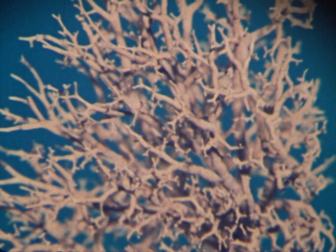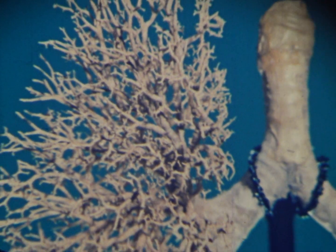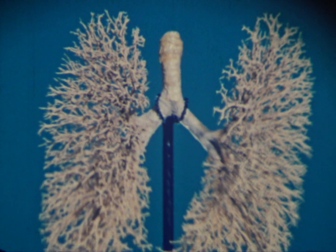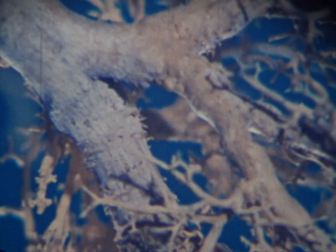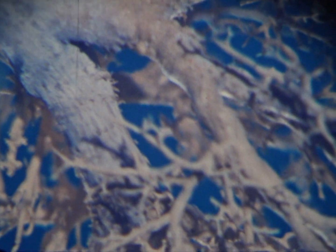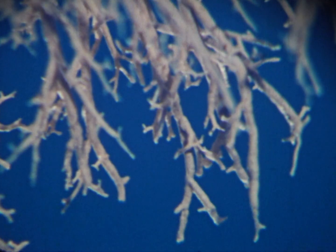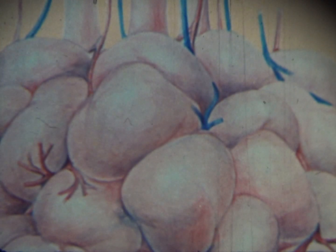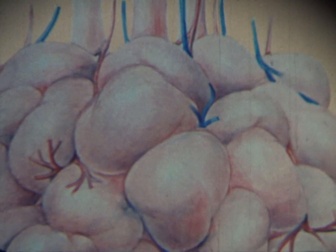And for an even better idea of our lung structure, we can use this model. It's clear why this system of tubes is often called the bronchial tree. Actually, the structure is even more complex than the model can show. Look at the very tip of any one of the smallest branches and imagine it magnified several hundred times. Here's where the real work of the lungs takes place, in tiny air sacs called alveoli.